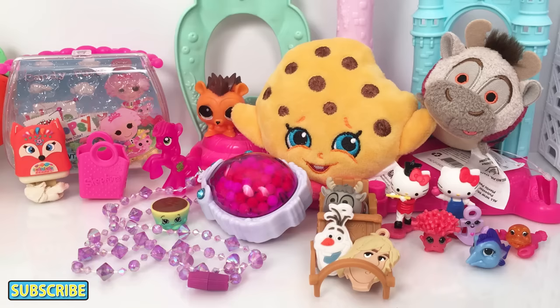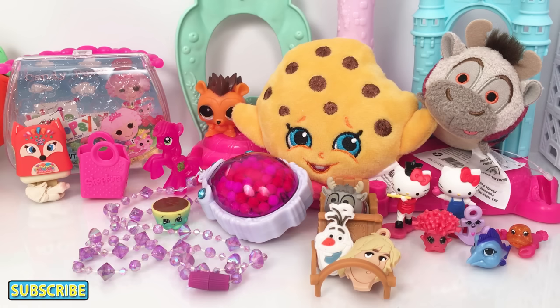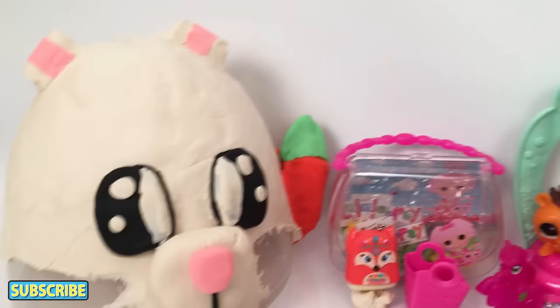Yay! And that is all I got today in my Easter egg. And I thank you so much to Crystal Confetti for making me that beautiful bunny.